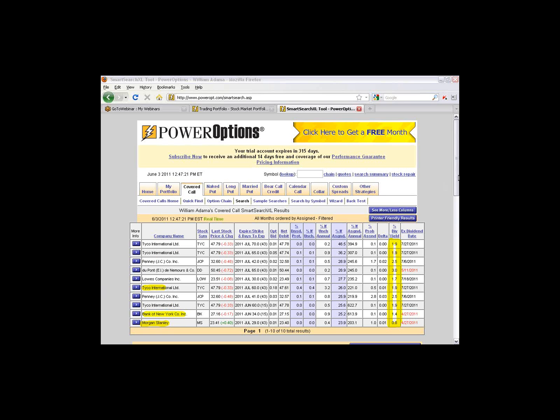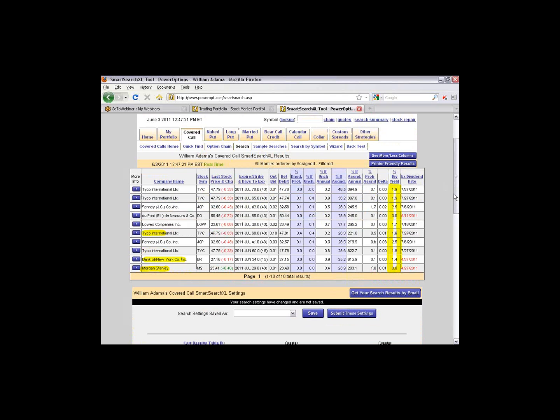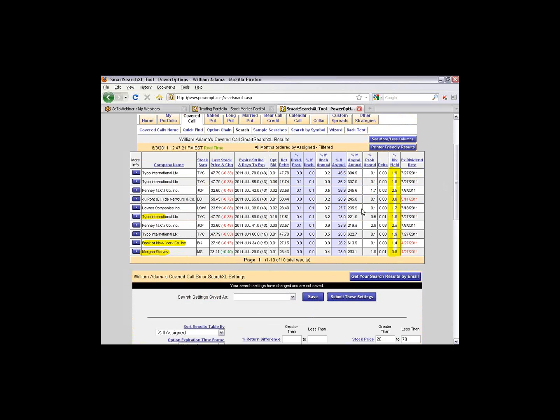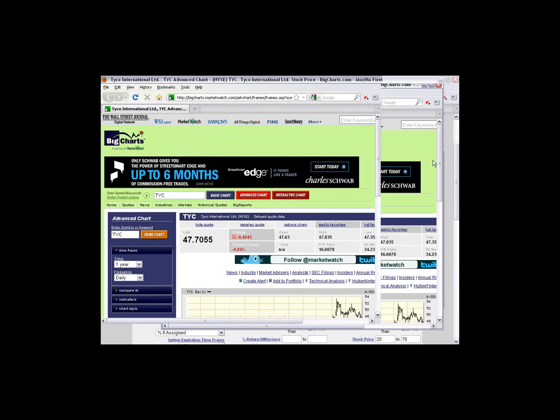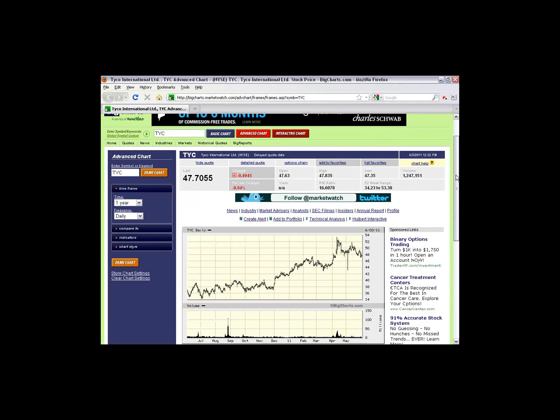Yeah. Well, this is the point where you have to go and look at the stock to see where the support levels are, and look at their conference calls and quarter reports, annual reports, do some due diligence. Yeah, and then the first thing we normally do from PowerOptions is we link to BigCharts, of course.